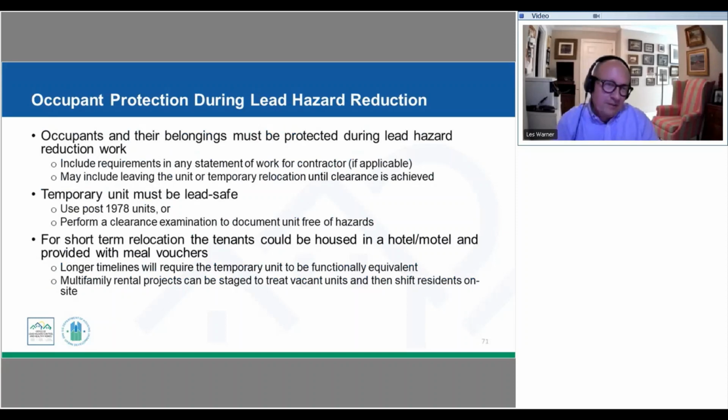Let's talk just a little bit more about occupant protection. So as I mentioned, we need to protect not only the occupants, but also their belongings. So in some cases we're able to cordon off that work area, and maybe we clear that entire work area. Maybe we move all of their possessions into another room within that unit, and then we seal off that room so that it's not unsealed until all the work has been done, all the cleanup and the clearance has been achieved.